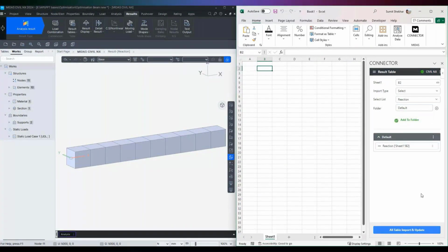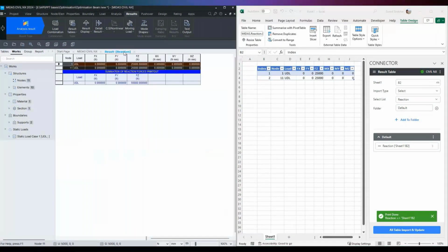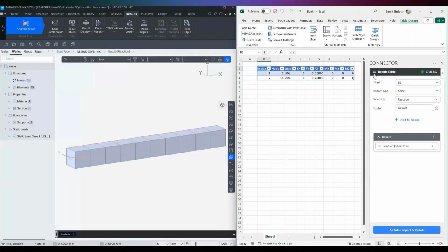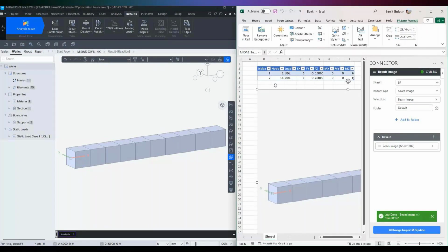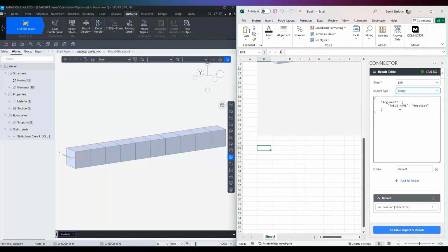You can simply tell the program where you want the tables to be brought, and you can automatically connect it, the exact same results. The same thing you can do for the images. So let's say you want to bring the result images to this location. The program will automatically extract it from there. Again, the Excel does not need to be on the same system as MIDAS Civil. This makes it very easy for you to monitor and extract required data from a workstation anywhere.